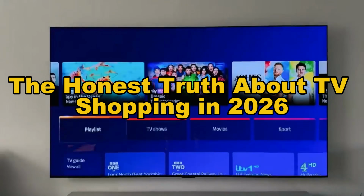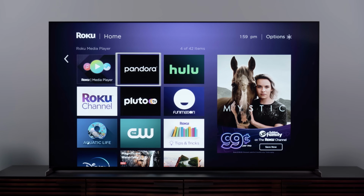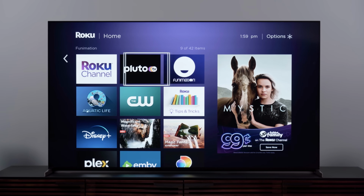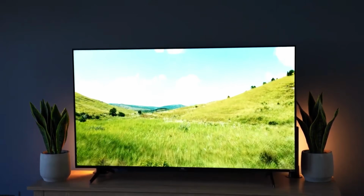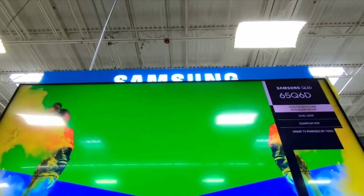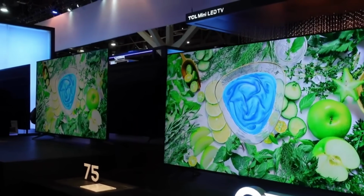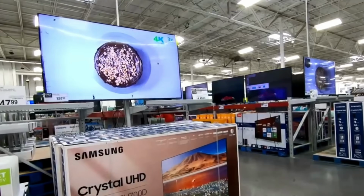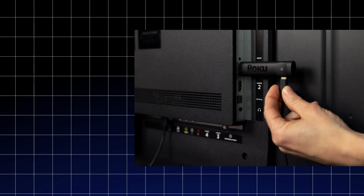The honest truth about TV shopping in 2026. Here's what almost no one tells you when you walk into the electronics section. The smart features on a modern TV are not the feature you're paying for. They're the feature that will die first. The panel is what you're buying. The processor inside is going to age out long before the panel does. So the practical move, the one that almost every household eventually figures out the hard way, is to buy the TV based on picture quality, not based on the smart platform, not based on the app ecosystem, not based on the assistant built into the remote, just the picture.